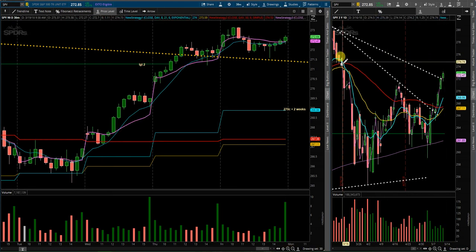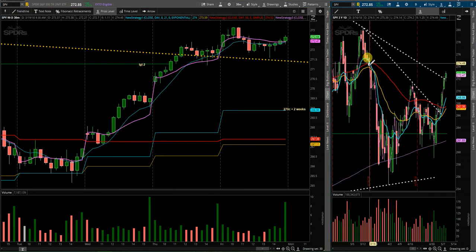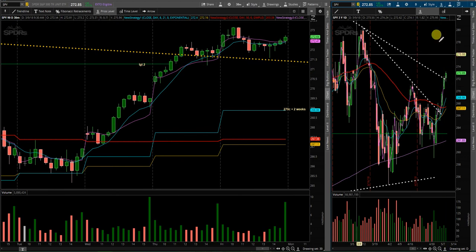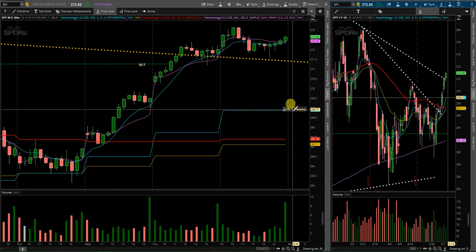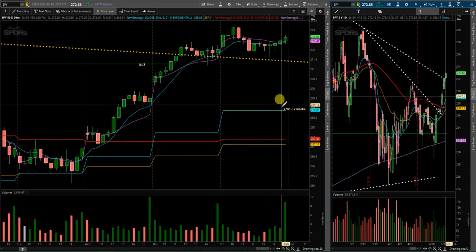There were sellers on this wick right here on March 16th, which also broke down from a little bit of a range, broke down through the 50 SMA, and took out a couple of the other moving averages as well. I will be looking for a pullback to about 270, maybe 269-ish area, which is this blue line, the 8-period exponential moving average. We'll look for 270 calls about 2 weeks out.